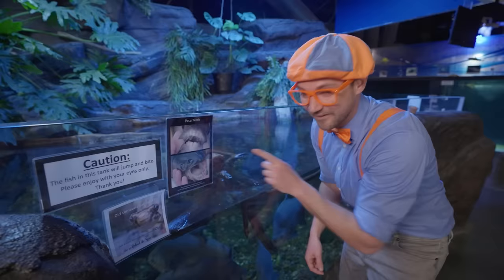Can I throw one at a time? Yeah, whatever you want. Either one at a time or all of it at once. All right, enjoy this. Whee! Whoa, look at them go. They're really enjoying this food. They're swarming to the top because they know that I'm throwing all this yummy food to them. Whee! Whoa! Here you go, fish.